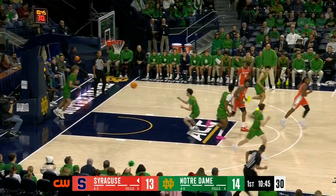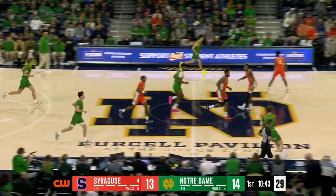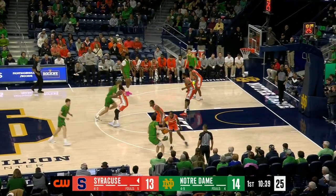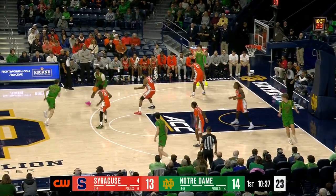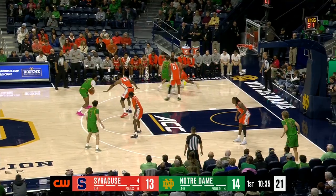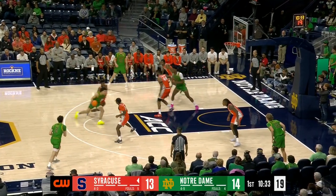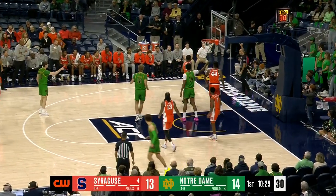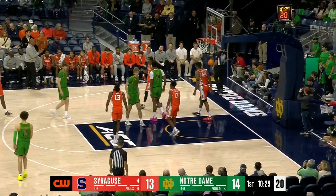Davis forces his way inside. And Davis has come in for Adrian Andre and given this team a little bit of a lift. They had struggled to find the range, but I love the fact that he's come in not settling, put the ball on the floor. And the lead for the Irish is now 1 after the Davis bucket. Shrewsberry on the run, tipped by Lampkin out of bounds, and it stays with Notre Dame.